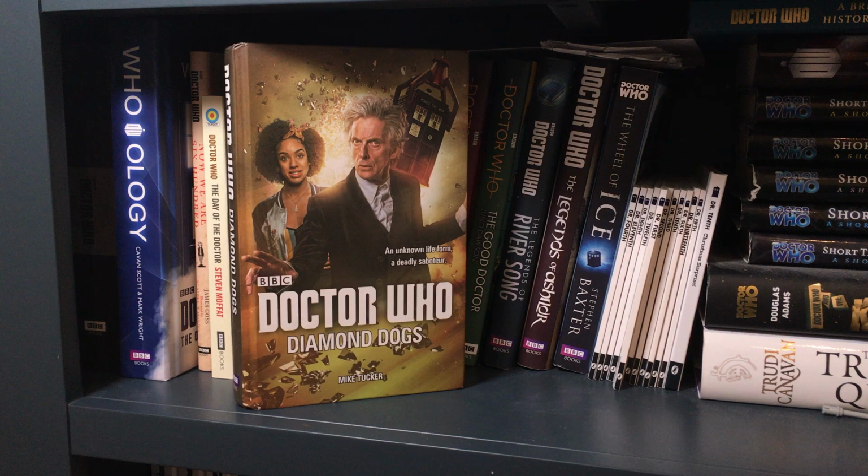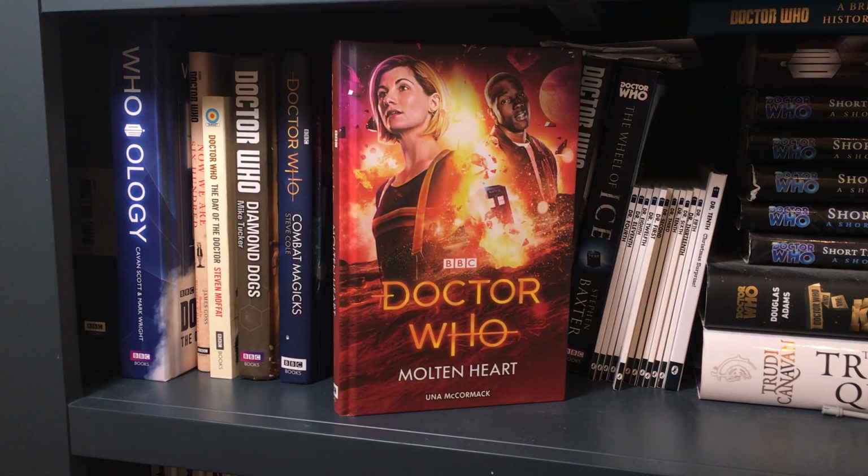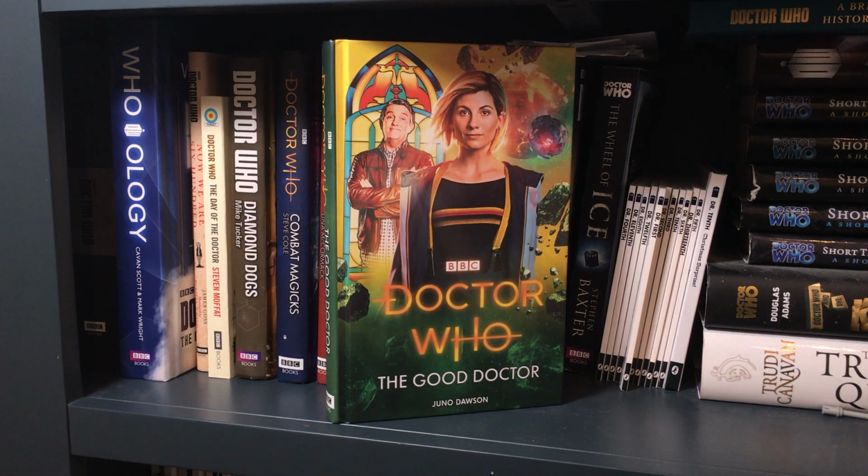The rest of my 12 Doctor novels, by the way, are in those boxes you saw earlier. And in fact, I'll probably include this one again later, because the rest of the 12 Doctor books are there. So you might see this one twice. I then have the 3 13th Doctor new series adventure books, Combat Magics, Molten Heart, and The Good Doctor. None of which I've got around to reading yet. I've heard mixed things about them, so it'll be interesting to see if I agree with what I've heard. I might try and do some reviews once I've read them, but no promises.